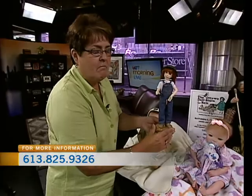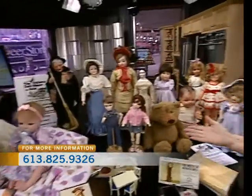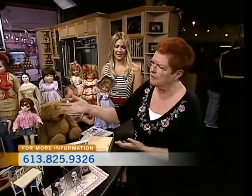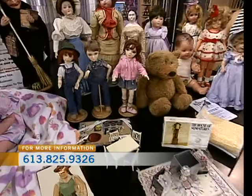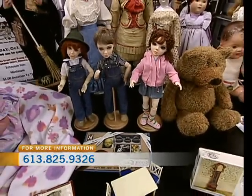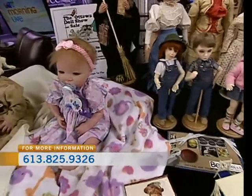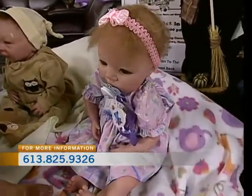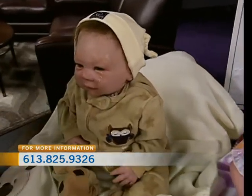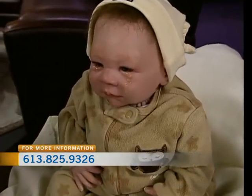Perfect. These are called ball jointed dolls, or BJDs. Okay. His brand is Bijou. All right. Bijou Dolls, BJD. And there is a BJD group in Ottawa, and they will be at the show explaining what they're all about. So basically, anybody who likes dolls or miniatures or teddy bears, anything to do with dolls, should head to the show. It's happening October 5th. That is the CE Center. The phone number and the email address is on the screen if you have any questions.